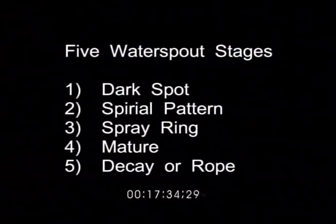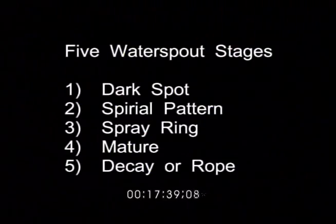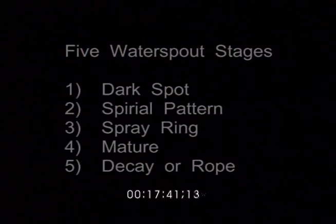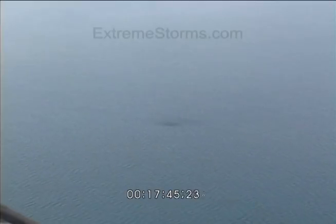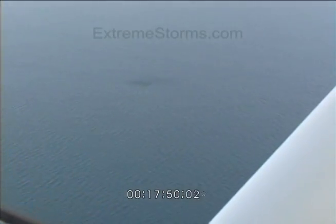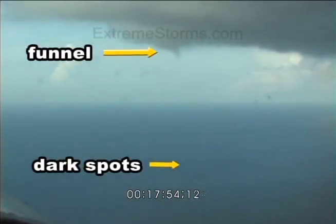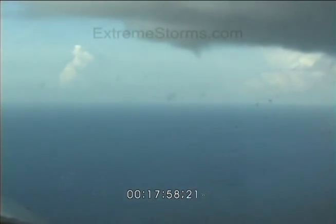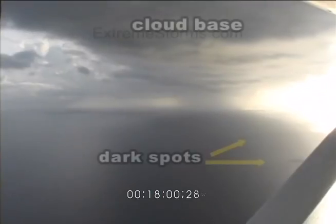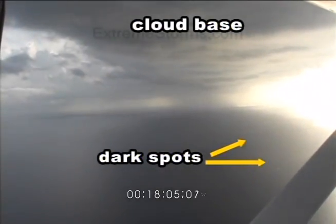As I mentioned earlier, waterspouts have 5 stages as determined by Dr. Joe Golden in his early research back in the late 60s and early 70s. The dark spot, shown here, is stage 1 and represents a complete vortex column from cloud base to sea surface. You can see a dark spot for miles in an airplane. Here is an example of dark spots with at least one funnel above them. And here is video of dark spots under a long cumulus line.